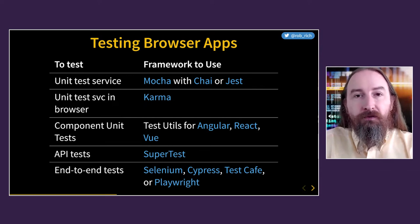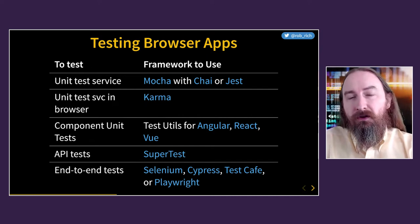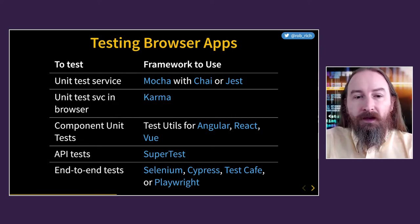If I'm trying to run those unit tests in a particular browser, I'll use Karma. Now, Karma doesn't run end-to-end tests. Karma runs unit tests in a particular browser. If I'm trying to run component tests, tests where I'm validating user interactions with specific components, I'll use test utils. Now, we have the option to mock out or render the child components, and that can be really helpful in understanding how components interact. With API tests, I'm just going to fire requests at an API. I don't need a browser at all. And with end-to-end tests, I might use Selenium, Cypress, Test Cafe, or Playwright.